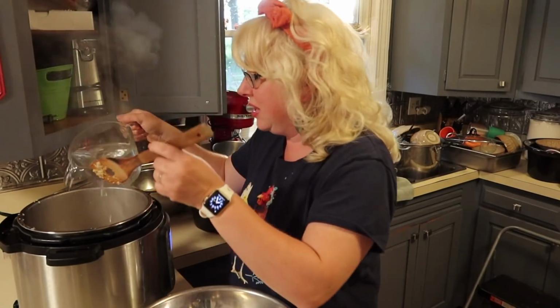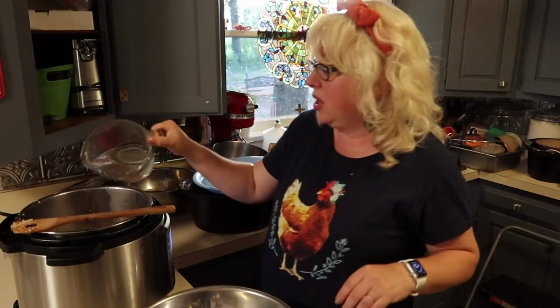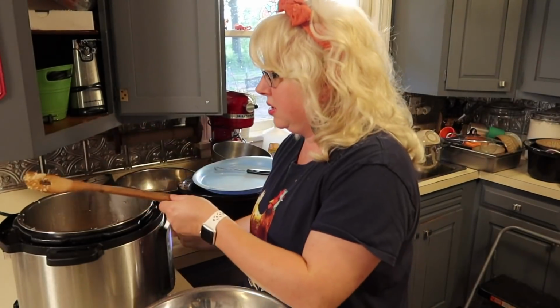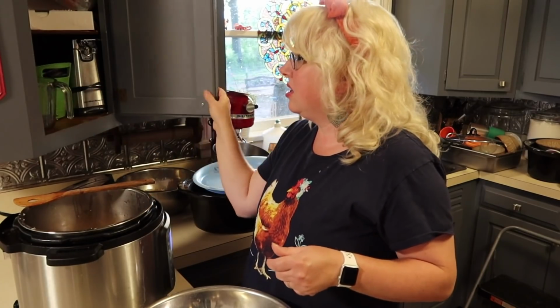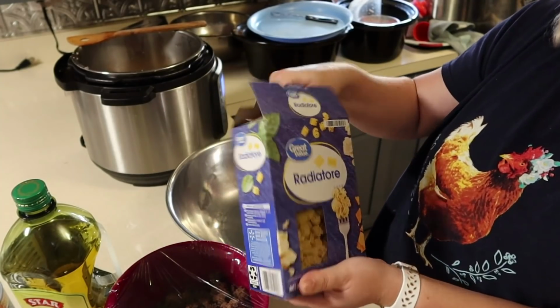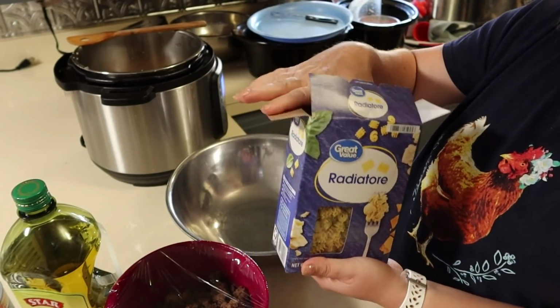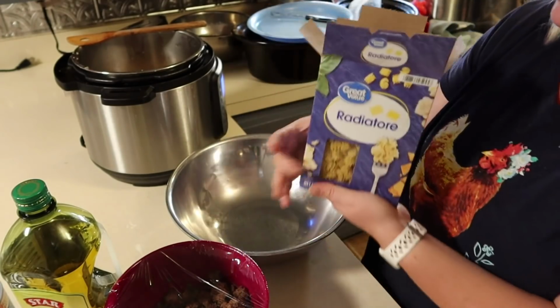Okay, so onions and garlic are done. That was 4 cups of water. There is 6. Okay, now we will mix our sauce up and get this show on the road. I'm gonna go ahead and get our noodles in there. I hit cancel so it doesn't continue to saute for a few minutes while we get our sauce ready. You can also use miniature lasagna noodles.